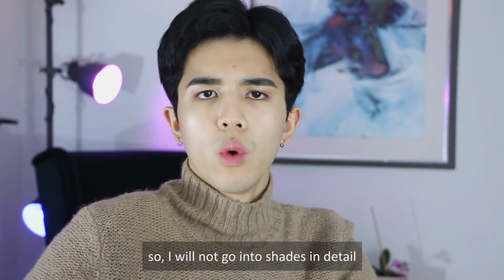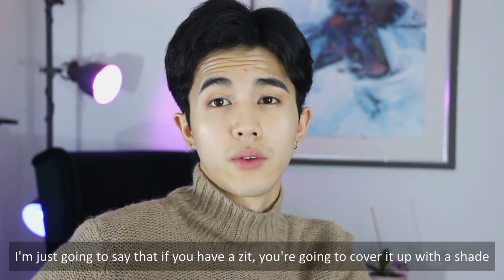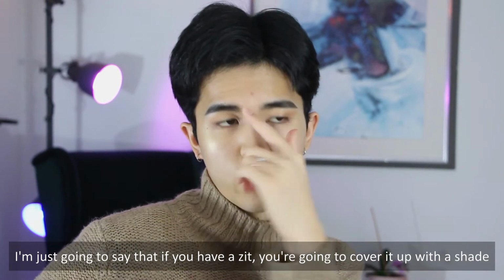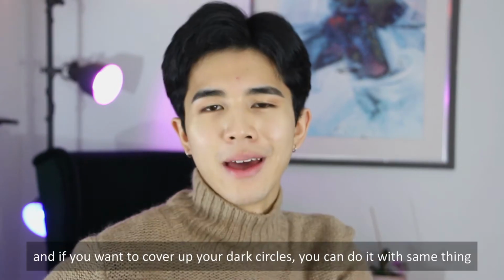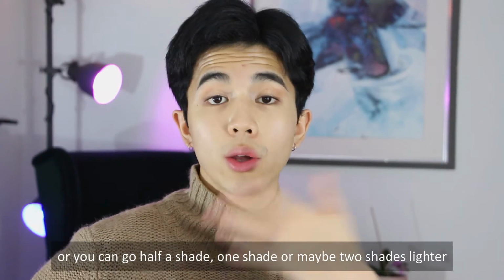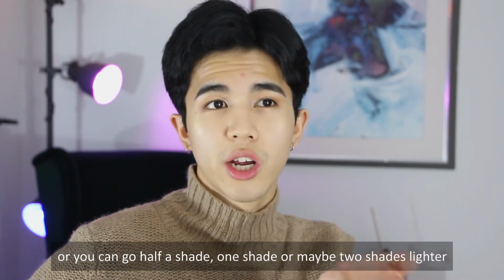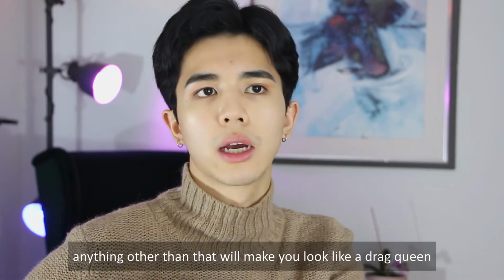I will not go into shades in detail, just going to say that if you have a zit, you're going to cover it up with a shade that is your skin tone or your foundation tone. And if you want to cover up your dark circles, you can do the same thing, or you can go half a shade, one shade, or maybe two shades lighter. Anything other than that will make you look like a drag queen.